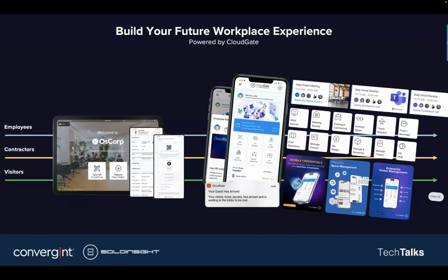that within a mobile application, instruct that person to use that credential for the first time, but then also allow them to utilize that for special spaces, for special meetings that they're invited to, and be able to automate the different access levels that they're going to need.